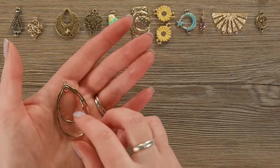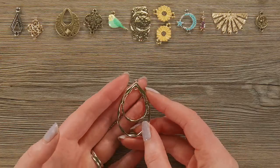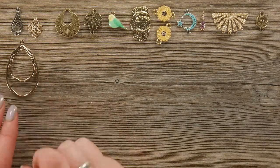2 per bag, we've got these fun double teardrops, and these will make amazing statement earrings or a pendant. We've got that inner loop as well. You can put a dangle in the middle. Love that.